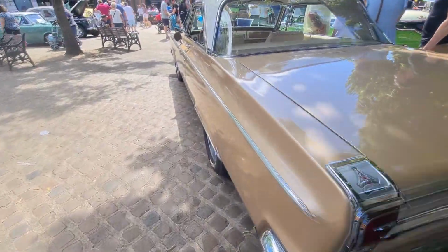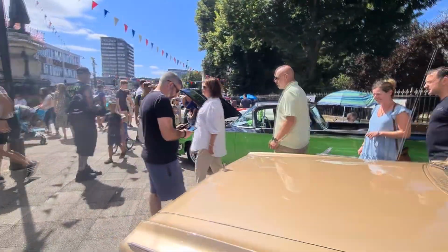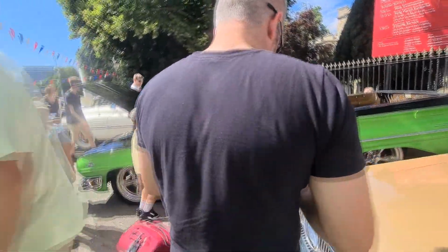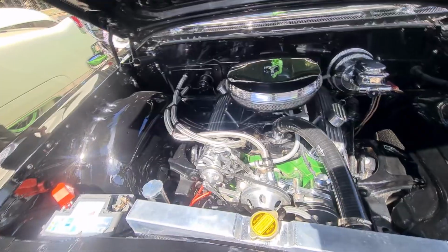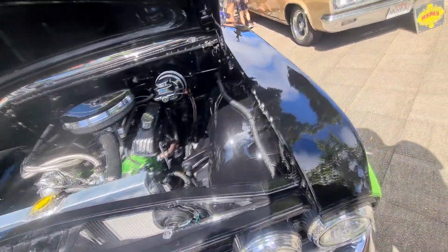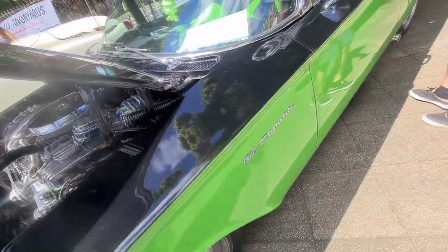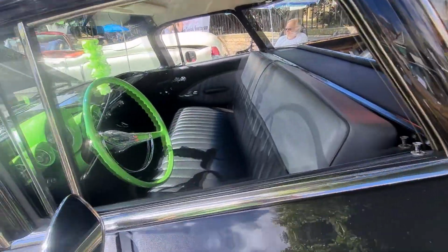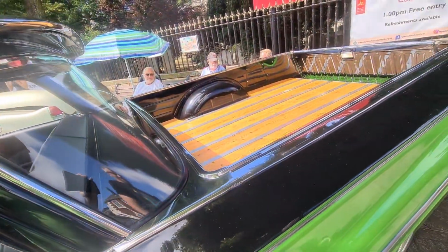Do you like that? The green and black El Camino. Now that is up my street. I do like the El Caminos. Yes. Clean install. Shiny bits. Got slight metallic in the paint. Very nice finish. Don't like that green as well. I like that. I'd definitely drive this. I'd use this and abuse this.